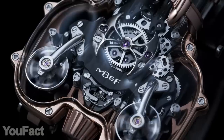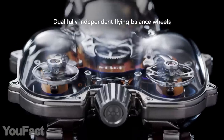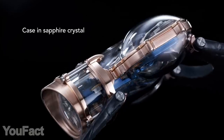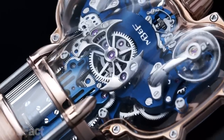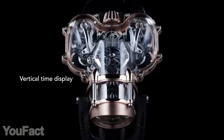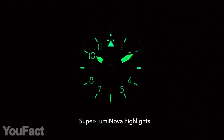Is this a watch or an alien spaceship? With its unusual shape, twin balance wheels, and planetary differential, this accessory is actually inspired by retro aviation. The stunning case combines sapphire glass and titanium, along with red and white gold. On top of that, this thing includes over 50 jewels and 300 components. And unlike most other watches, the dial here is placed vertically. Super-LumiNova highlights make it easy to read in the dark.